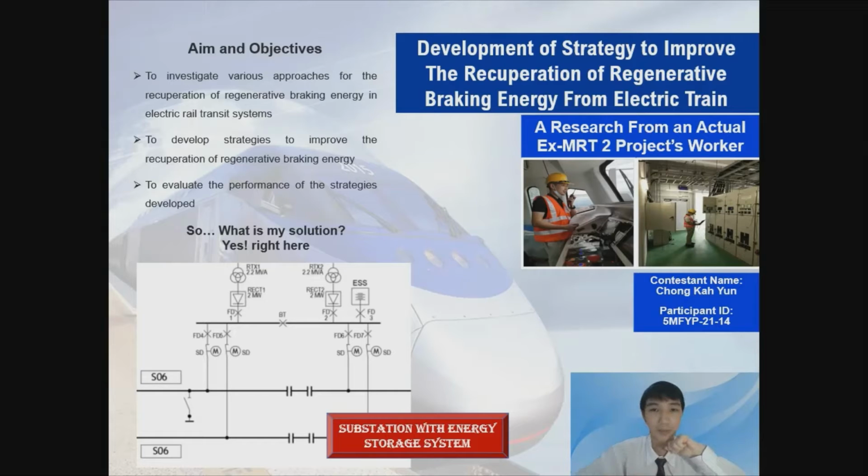But when it comes to renewable energy, most people will think about either solar energy, wind turbines, or hydropower plants, right? Have you ever thought about whether there is an alternative where we can retrieve this energy back through the railway system? In the law of conservation of energy, we understand that energy cannot be created or destroyed. It only changes from one form to another.